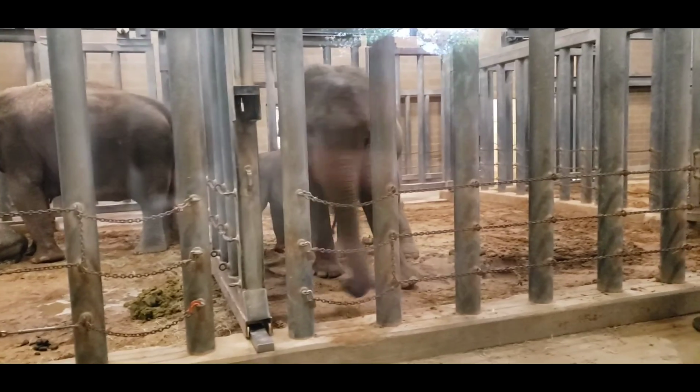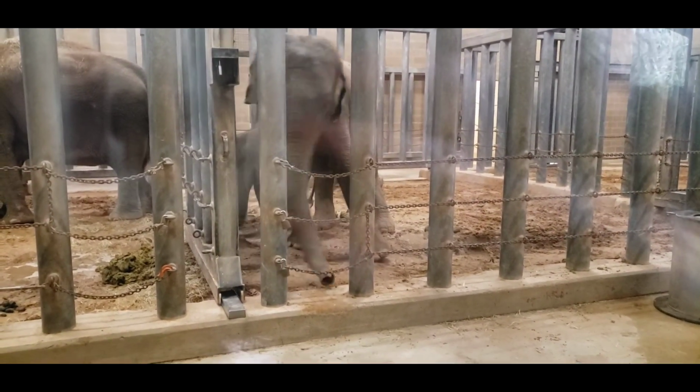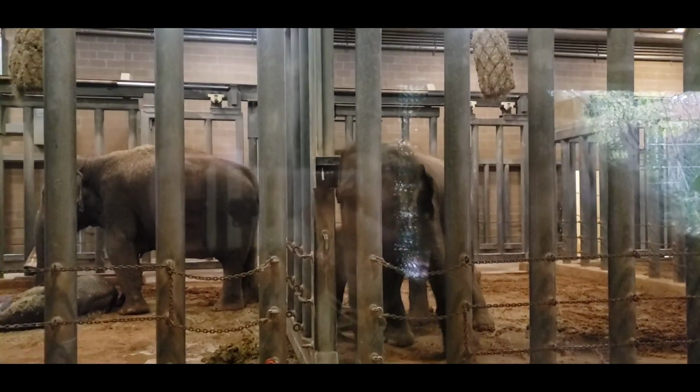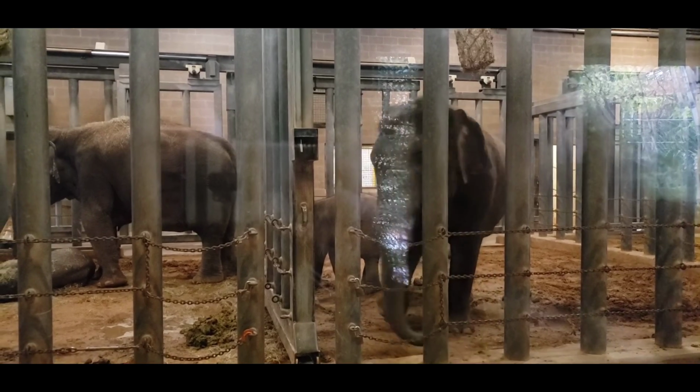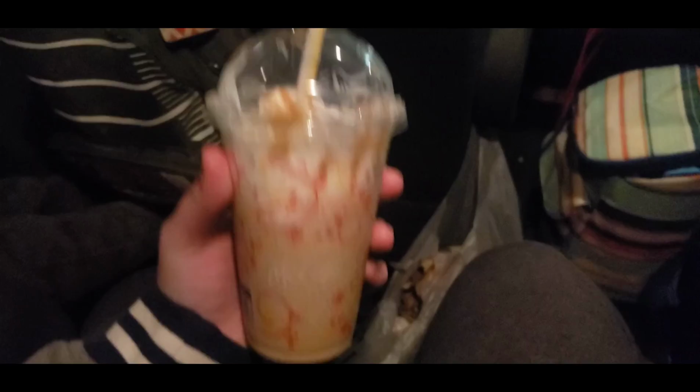Here are two mom and two baby elephants who were in their night holding pen. I didn't get a chance to film the outside elephant enclosure because my phone battery was running out, but one of the moms is displaying stereotypic behavior, which I could do a whole video on in the future. Then we went and got McDonald's and just headed home.